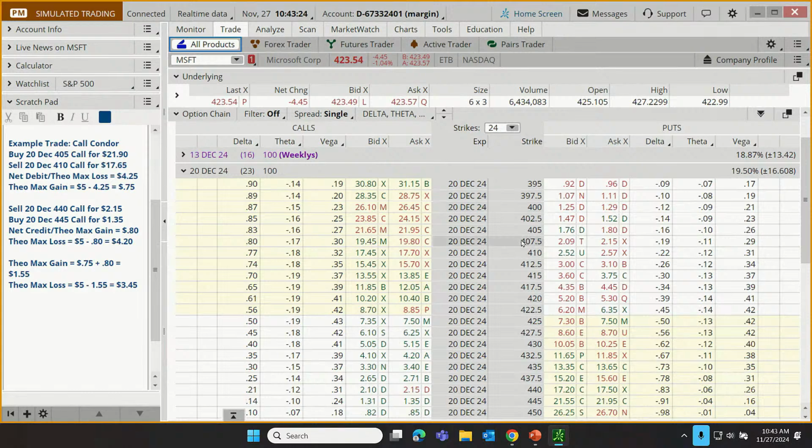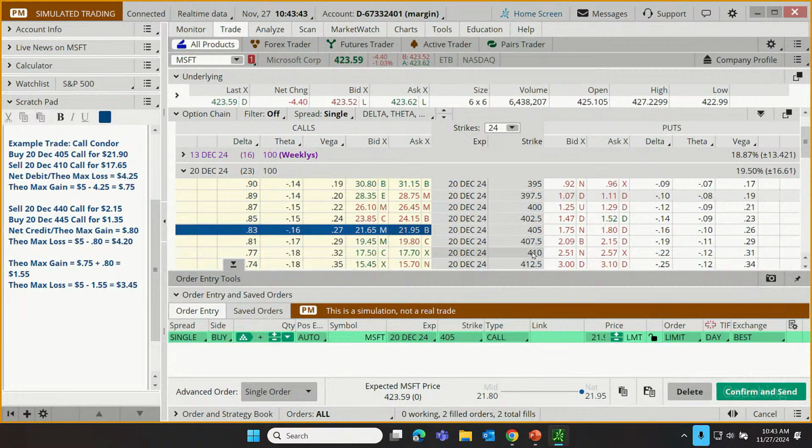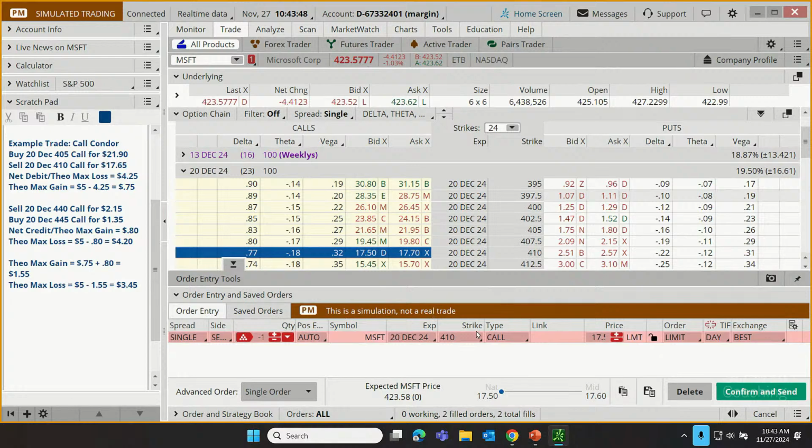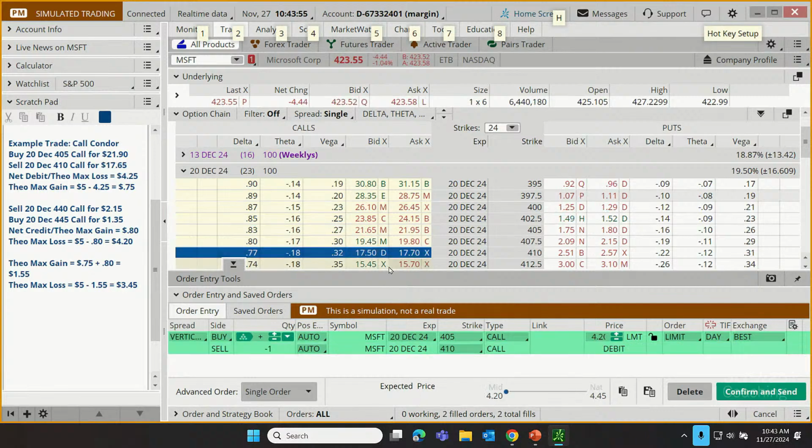Here's a quick way to place the trade. When we have multiple legs on thinkorswim, just hold down the control key on the keyboard and start clicking. So let's see, we wanted to buy the 405. Let's click on the ask price. And then we wanted to sell the 410. I'm holding on the function key. Let's try that again. Buy the 405. Click on the bid price to sell the 410. There's our bull call spread.